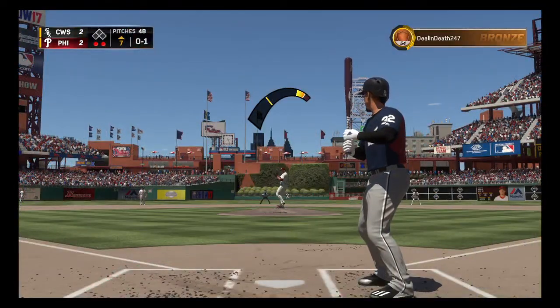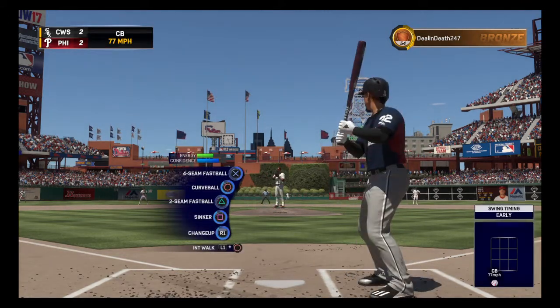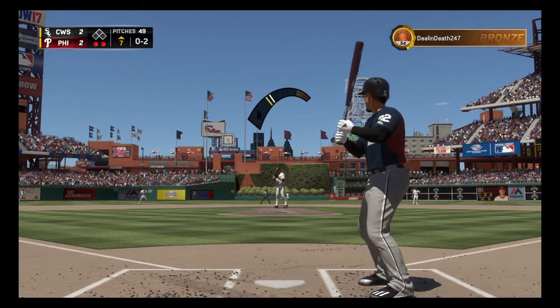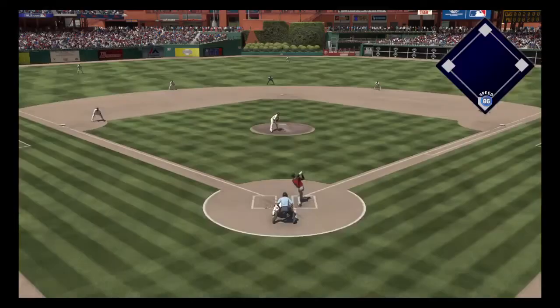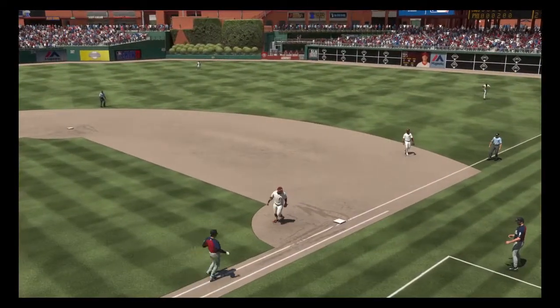Here comes the 0-1. A swing and a miss at the good old Uncle Charlie. Now we got an 0-2 count, Matt, and I tell you what, so impressive. He is executing his game plan, going right on the outside half and exploiting those weaknesses. And the throw is in time. It's a strikeout in the play.